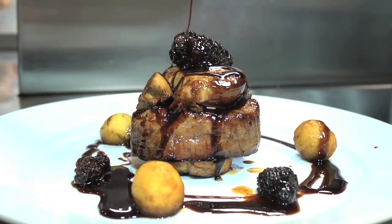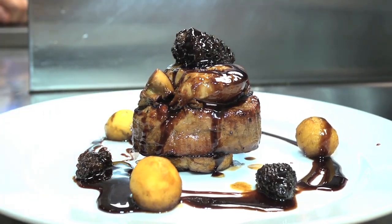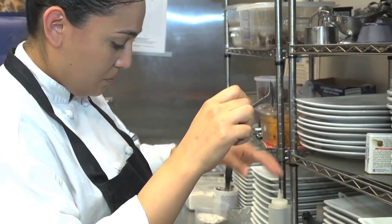Oh, wow. Magnifique. Perfecto, eh? Oye, estaba perfecto. Muchísimas gracias. Everything was perfect. You gotta try this tenderloin at Madeira. Then we watched as they made one of their more popular desserts.